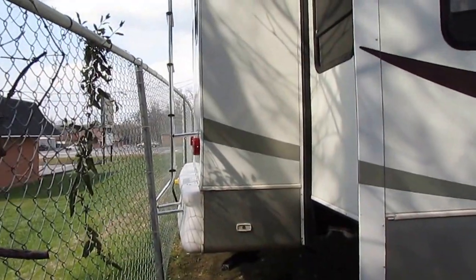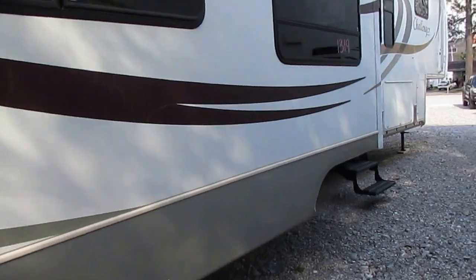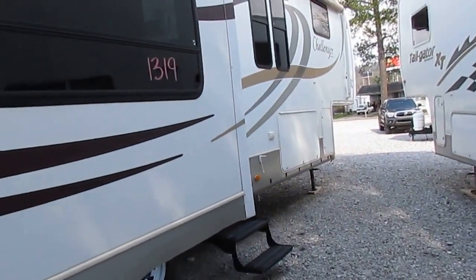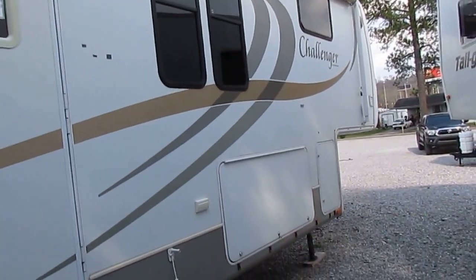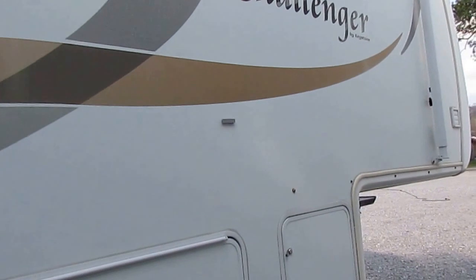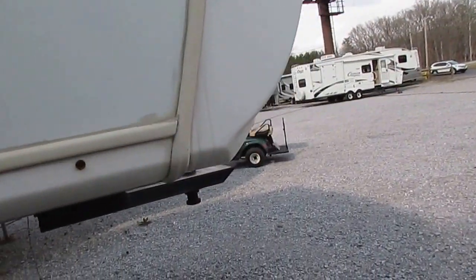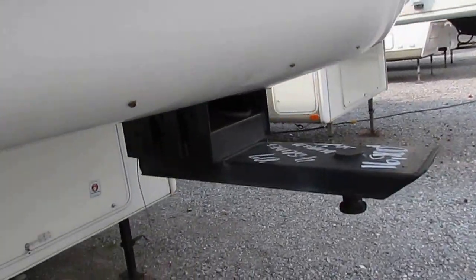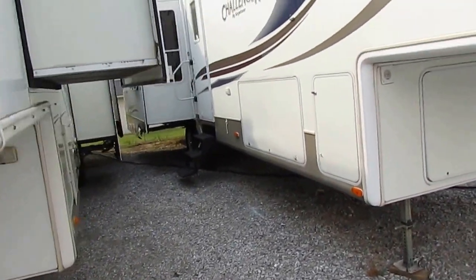Back looks great, doesn't look like it's been backed into anything. Got a 50 amp power cord that goes with it. It's 50 amp service because of the 2 air conditioners and the washer and dryer. 1 slide out on one side and 3 on the other. It's got a little bit of an extended hitch, which is nice in case you got a shorter bed truck.